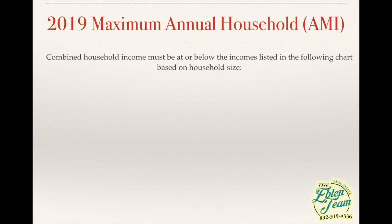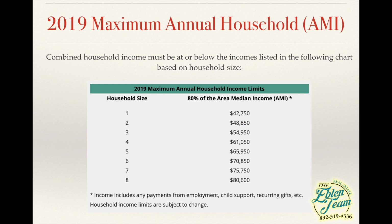All right, now let's talk a little bit more about the AMI. So combined household incomes must be at or below the 80% income listed in the following chart below. So they're going to be using all the income together. So if you have, for example, one person in the house, to make it easy, their area median income maximum is $42,750. And what they're going to be looking at is income. They're going to be looking at your payments from your employer, your child support, any recurring gifts, etc. All the income is going to be subject in that amount. Talk to your lender and they'll know how to take care of that. But this is a really important page. Some things may be a little different. If you have a lender that knows what they're doing, they know how to look at this properly.